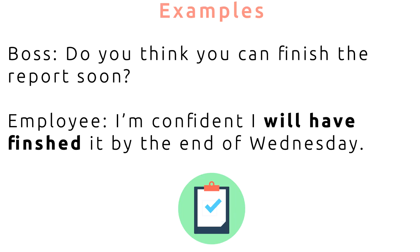So that's the future perfect. Now move on to the structure and the things to note.